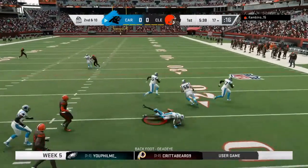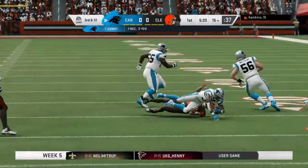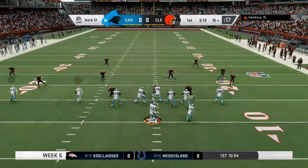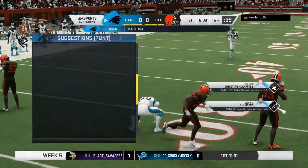Back to throw now on 2nd and 10. They set up the screen for Henry. And he'll lose yardage here, back to the 15. Call it a loss of 2 on the play. And they'll be facing a 3rd and 12. From the gun, Eason. And the throw there going to be incomplete.